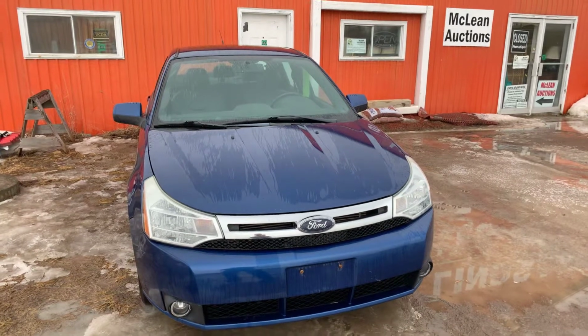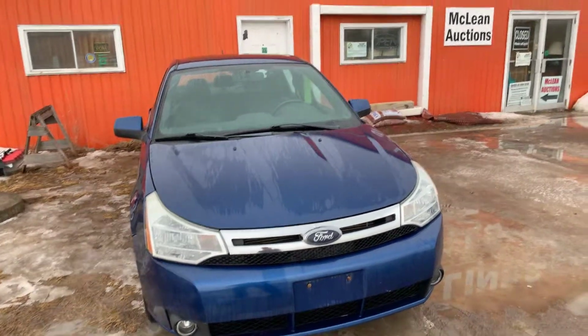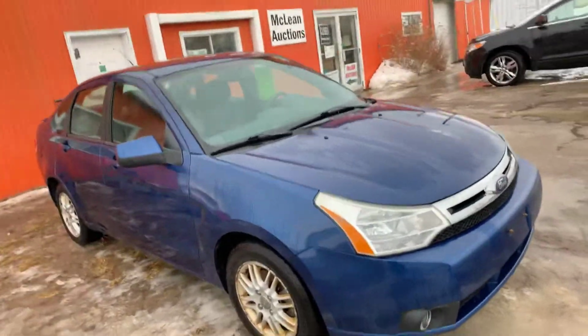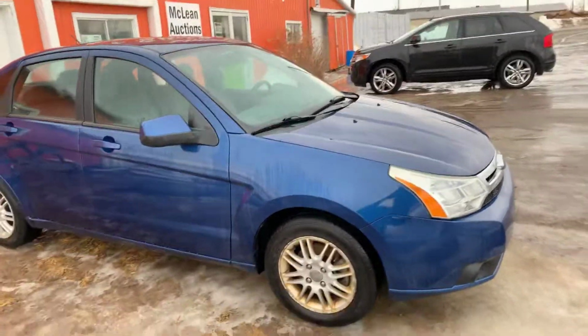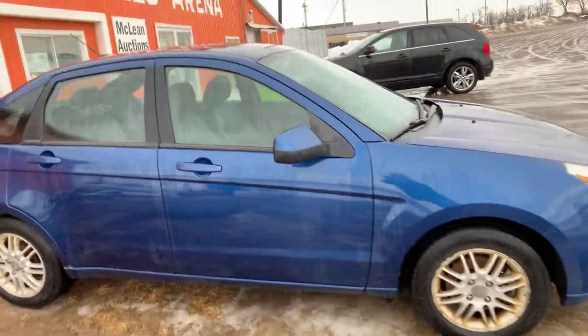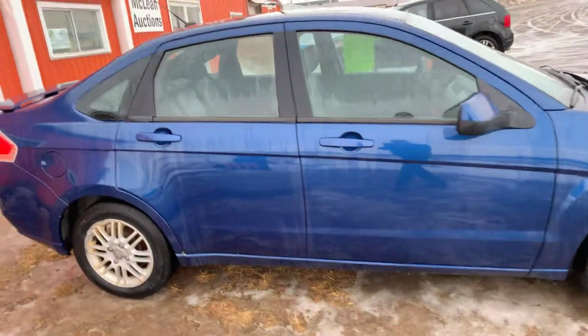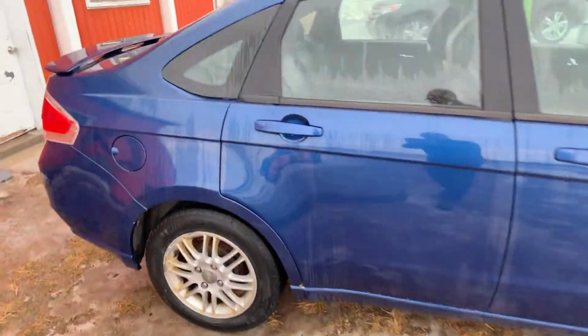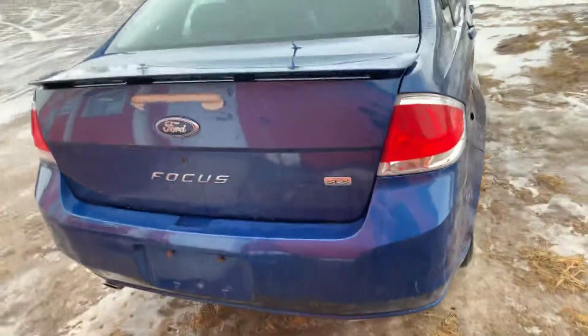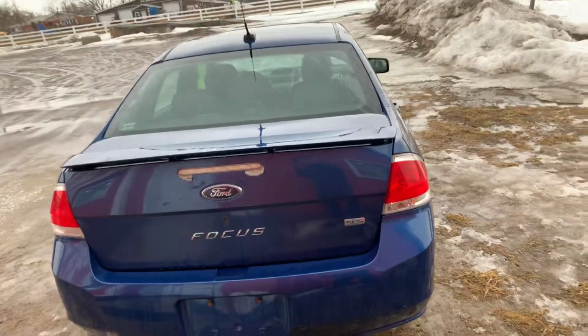It starts at 9 o'clock in the morning, and it will be available for bidding online 24 hours a day right through until 7 o'clock on Tuesday evening. And I just wanted to give you a quick little overview of this little car that'll be in the auction.